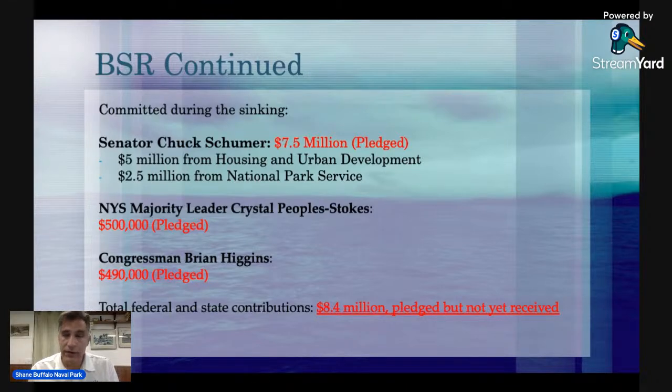From the New York State Majority Leader for the Assembly, Crystal Peoples Stokes, she has pledged $500,000. And Congressman Brian Higgins has pledged, from the House of Representatives, $490,000. So in total, the federal and state contributions to USS The Sullivans specifically is $8.4 million. But you'll see that it's been pledged and we have not yet received it. We are working with all three offices and we are just going through the process of getting that funding.